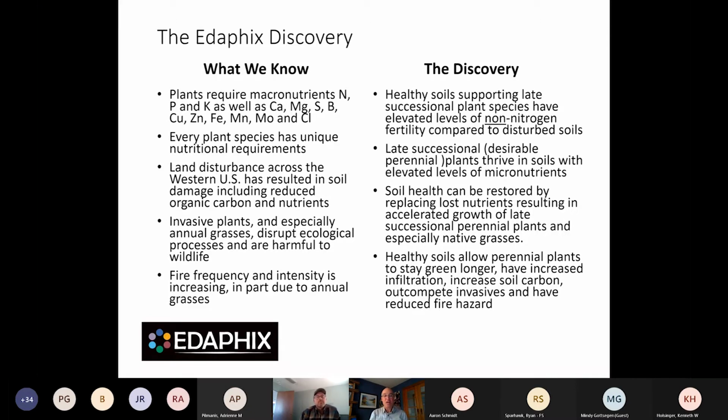Land disturbances across the West have resulted in soil damage, including reduced OM and nutrients. Invasive plants, and especially annual grasses, disrupt ecological processes and are harmful to wildlife. Fire frequency and intensity is increasing in part due to annual grasses. Okay, so we're all on the same sheet of music. The discovery is that healthy soils supporting late successional plant species have elevated levels of non-nitrogen fertility compared to disturbed soils.